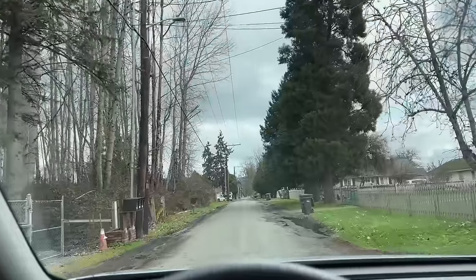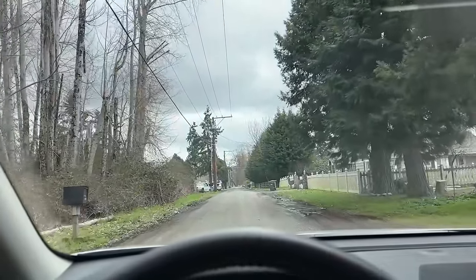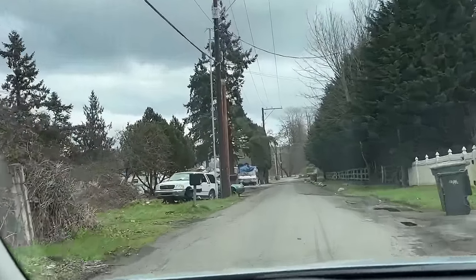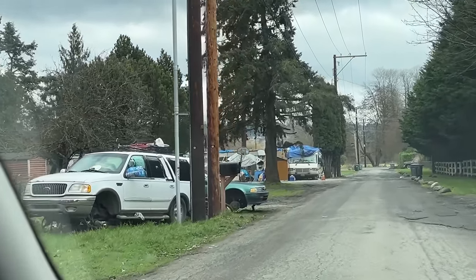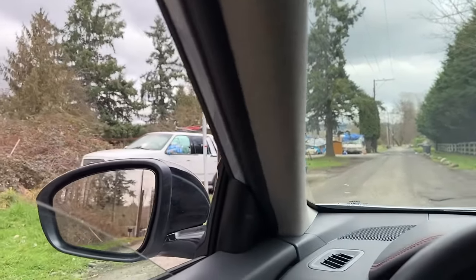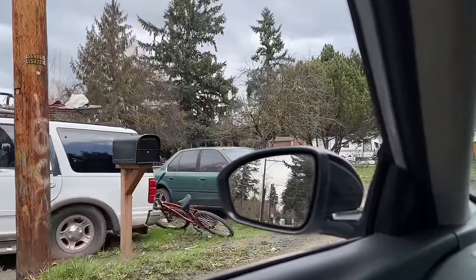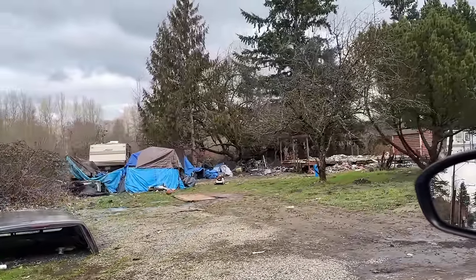There you go. A hotbed of illegal activity in regards to car theft and dumped cars and chop shops, and lo and behold, what do we have here? Red signs, red flags all over the place. You got cars on jacks. Here, hold on, look at this. Cars on jacks in the middle of the road, or on the side of the road rather. You got tents, a condemned property, trailers.